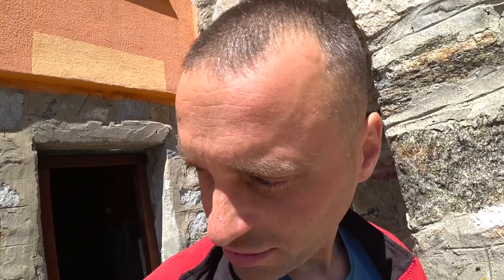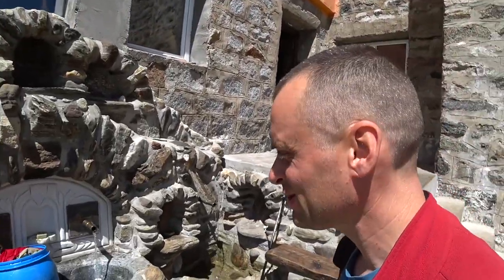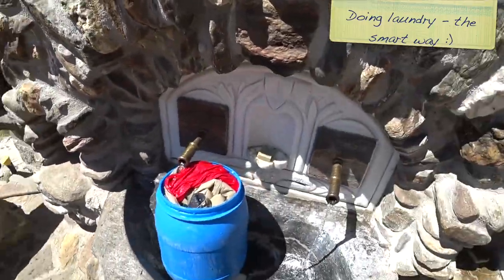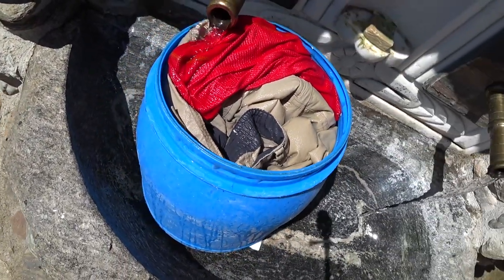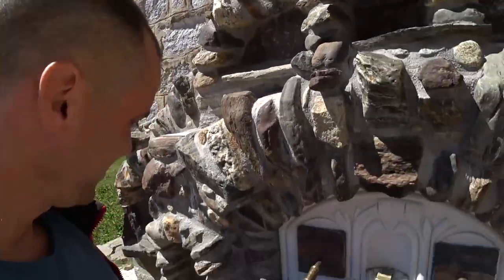Now the tourists are gone, so we're doing some housework here and I'm doing laundry. Now let me show you the washing machine, it's automatic. Yay!